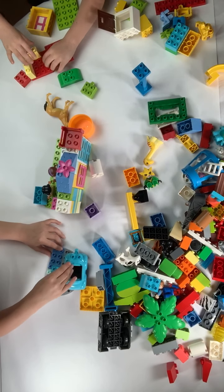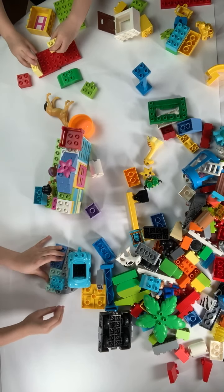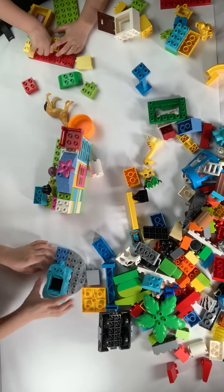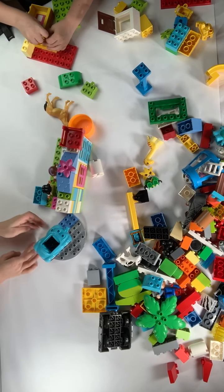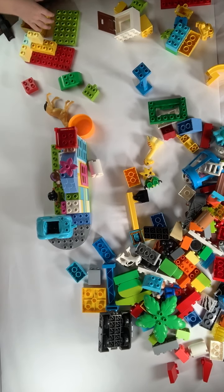Right here. And it does not look that well done, but I think it will connect. Okay, the car can sit on top. I think that's okay. I mean, would you have a car sit on top like that? I don't know. Well, we just keep it like this. So this will be my house for now.